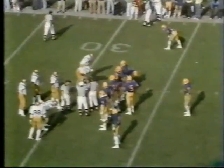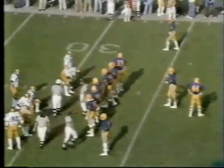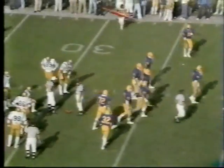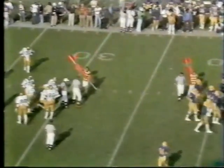Now they're running their two-minute offense. The passing team is pretty effective with this. No huddle, but since they stopped the clock to measure, they'll go back and get a play. They'll bring the change in, 57 seconds to play.